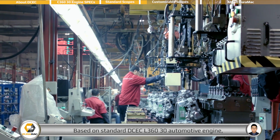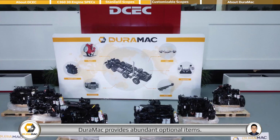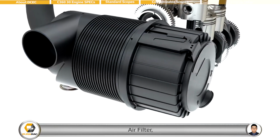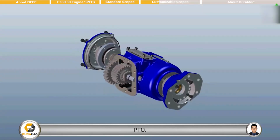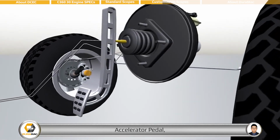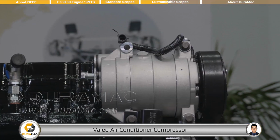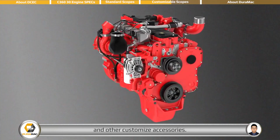Based on the standard DCEC L360-30 automotive engine, DuraMac provides abundant optional items, mainly including cooling system, air filter, muffler, PTO, accelerator pedal, clutch assembly, transfer case, Valeo air conditioner compressor, and other customized accessories.